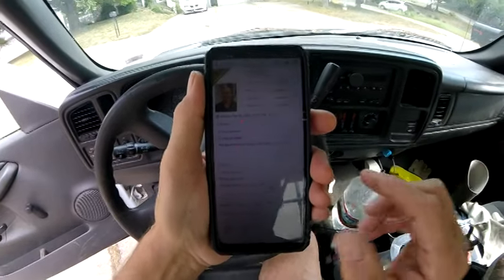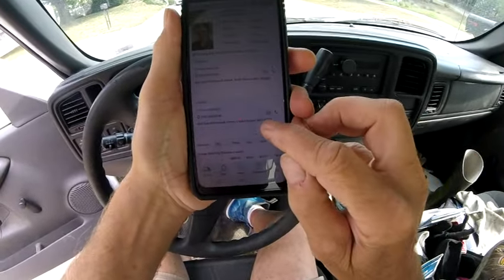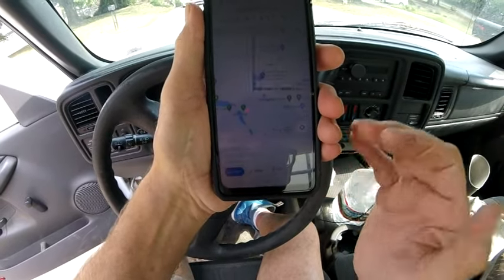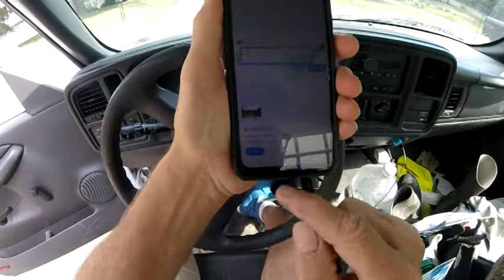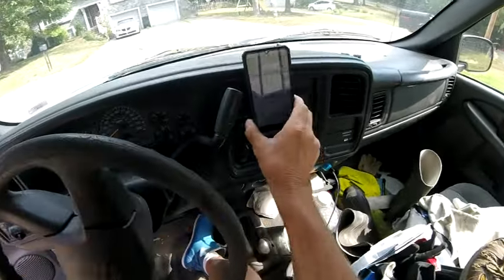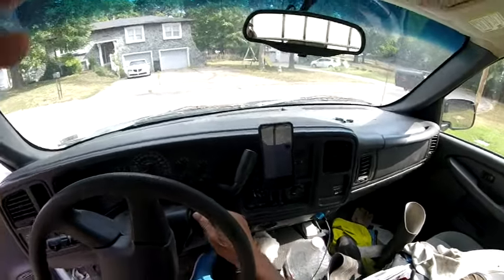Customer is notified. I hit this map button right there. This is all from the app. 18 minutes. So hit start. And that's how I do it.